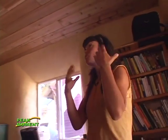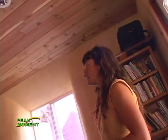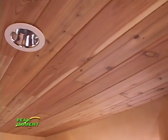Okay. And even though it's really easy to use, we plastered over everything, and on the ceilings we used the cedar. And the nice thing about it is it's finished as soon as you put it up. So no sanding, no painting. And it's lovely. It's warm. Well, all the surfaces are warm.